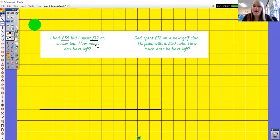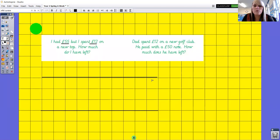How much do I have left? Now, you can see that there's an unstructured number line here. If you need to use a structured number line, that's fine. But do try and use the unstructured because that's what we're learning about now. So we have 55 at the end of our number line because we are taking away and we need to jump back. When we take away a number, we always take away the tens and then the ones.